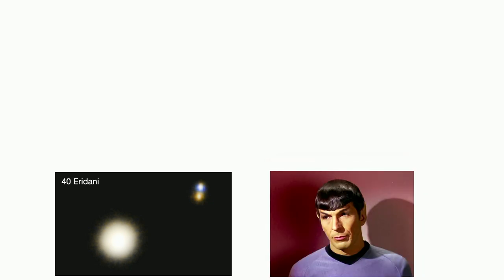This planet is the home planet of the Vulcans. It's the home planet of Spock. In the Star Trek episodes and movies, they say that Spock is coming from a planet around 40 Eridani A. And it's interesting because in 2018, a planet was found around 40 Eridani A. And so the fans of Star Trek are really aware of this kind of stuff. And they knew about that, and they put a lot of pressure on the International Astronomical Union. So we called this planet Vulcan.